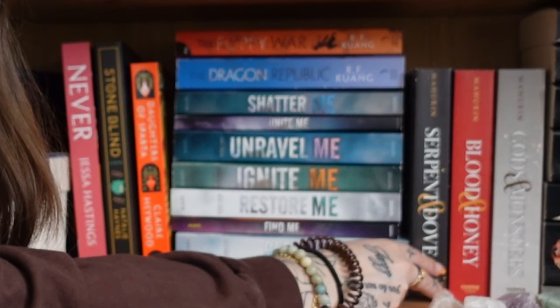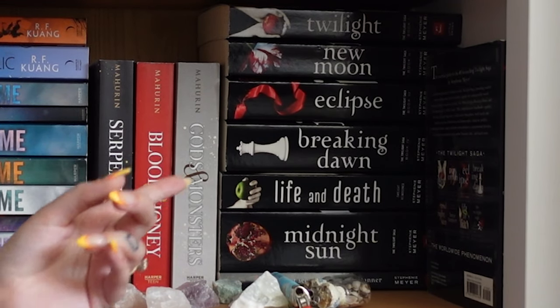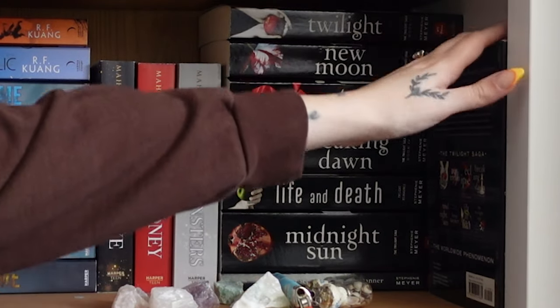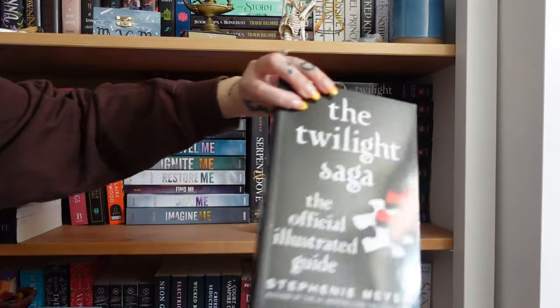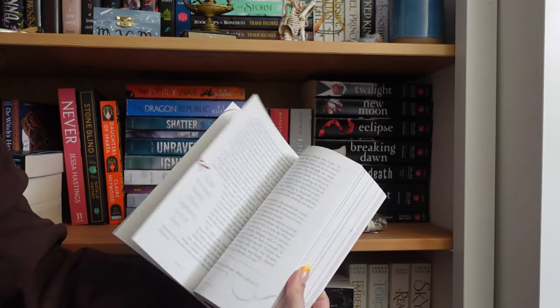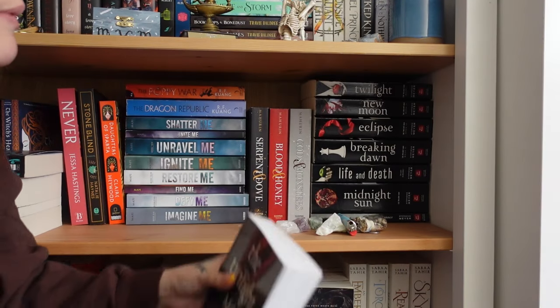I literally got it on Book Outlet, why not, literally the entire Twilight series, as well as Life and Death, Midnight Sun, The Short Second Life of Bree Tanner, and this official illustrated guide. It's actually very, very pretty. I think it's gorgeous the way that they make drawings and stuff to explain stuff.